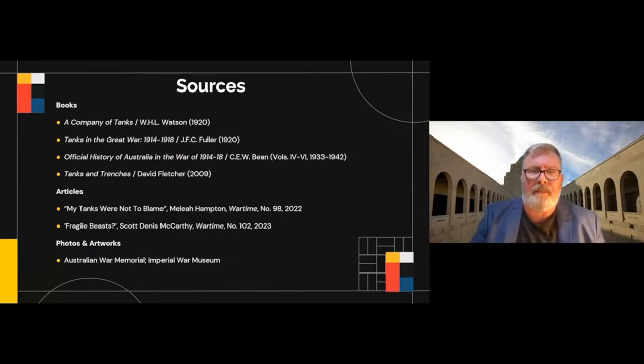They trained together, they practiced together, they got to know each other, and they were a lot more organised with working and operating together to really complement each other. And again, the Australians really benefited in being able to achieve their objectives with the help of tanks, and the tanks helped to reduce their casualties as well.